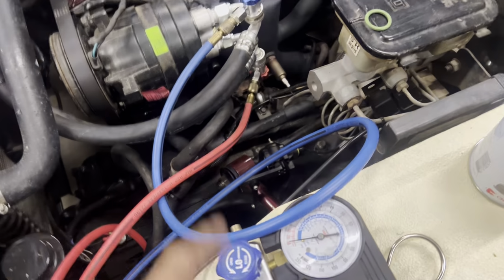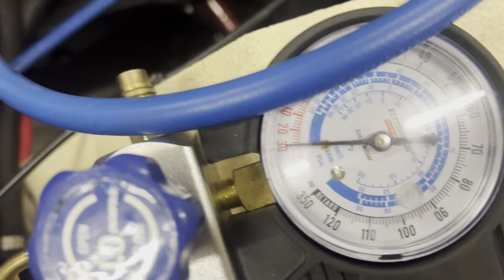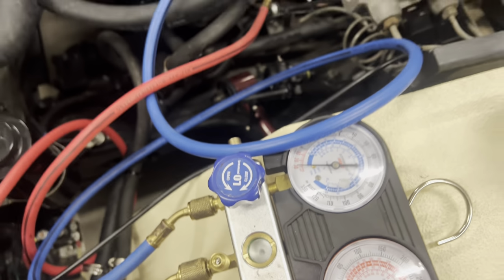All right, so I got the gauges on it, got everything back together, got it pulled down. It's holding about 30 inches of vacuum, and yeah, we'll see.